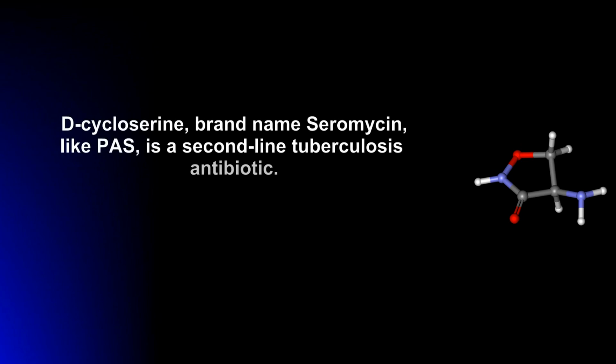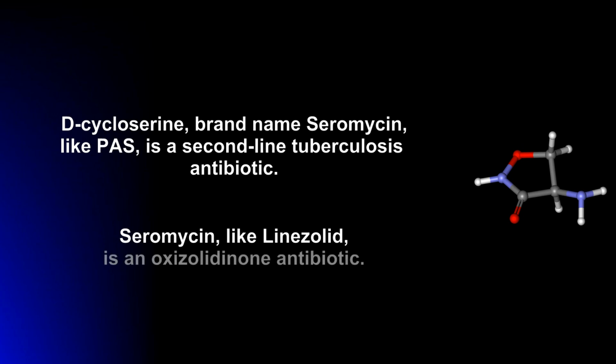D-cycloserine, brand name Seromycin, like PAS, is a second-line tuberculosis antibiotic. Cycloserine, like linezolid, is an oxazolidinone antibiotic.